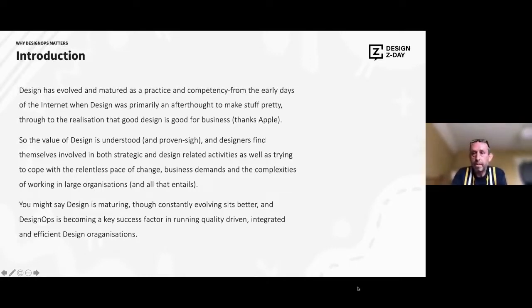So you might say design is maturing. It's definitely got its place at the top table. It's recognized and understood. Its value is understood. And though it's constantly evolving, Design Ops is becoming a key success factor in running quality-driven, integrated, and efficient design organizations.